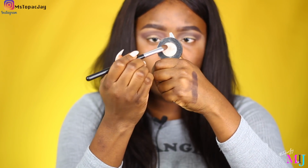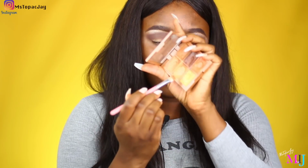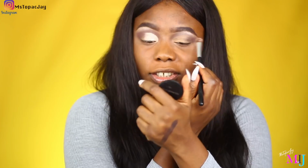Do you see this? I'm just gonna go into the shade Pink Diamond, and I'm gonna put this in my brow bone. All right, so I'm just gonna go ahead and cut the crease a little bit, and I'm gonna grab this shade from the NYX palette. This is probably a bad idea. All right, let's just go into the shade Pink Diamond, and I'm just gonna put this all over the area where I just placed the concealer down. Woo! I'm sorry guys, I just blinded you.